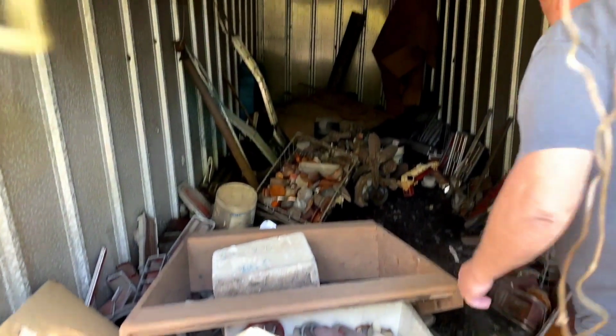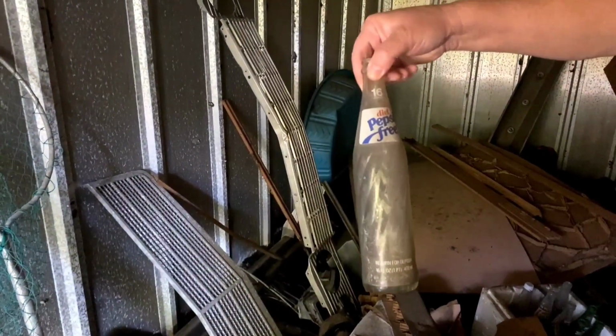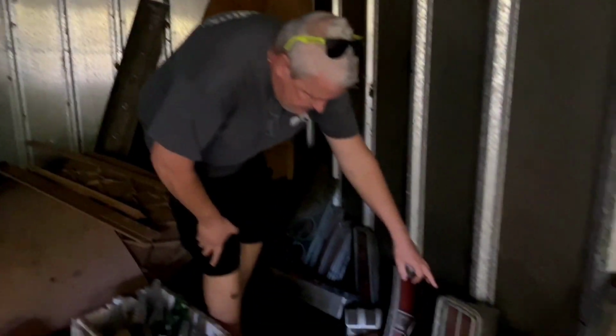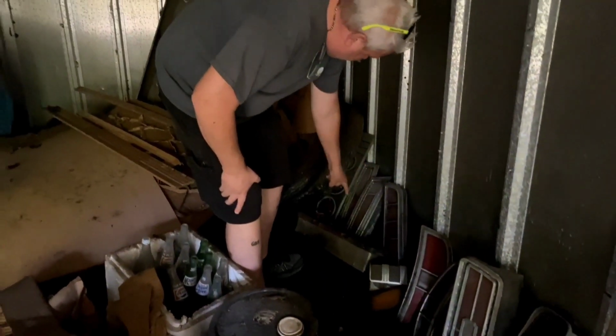Oh, they're everywhere. And Chevy pickup truck, AMC, all kinds of stuff. Flathead 4. That is a '64 Impala grill. It's got a little place on it, but check this out. If you ever see a Pepsi Free, Diet Pepsi Free, those are all returnable, so you can take them back. This would be like a '70, '71 Ford LTD. These are Torino taillights, more Torino taillights, Ford wagon.